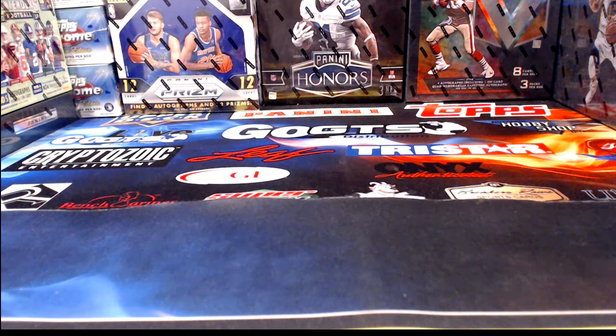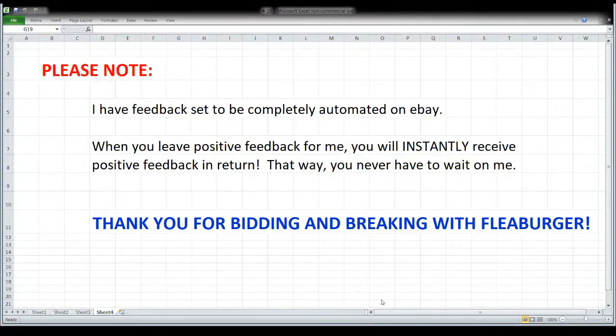The first one is Leaf Metal Draft Football. It's a half case of jumbos, and that means we get 10 autographs per box, and one of them's going to be slabbed. It should be a pretty good, fun little break. And then after that, we're going to break a 12-box inner case of Diamond Kings Baseball. However, there's a little pre-break information that we always go over before we start ripping our packs, so we're going to roll onward with that.